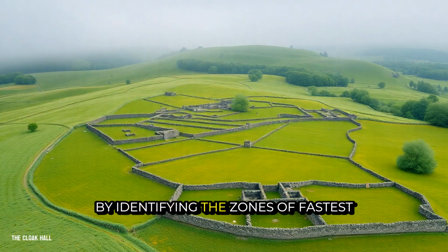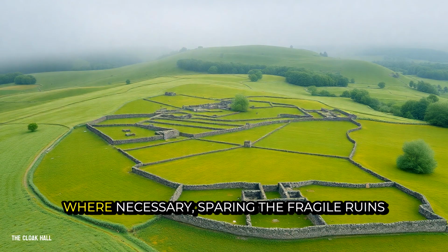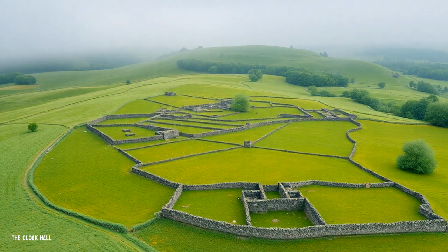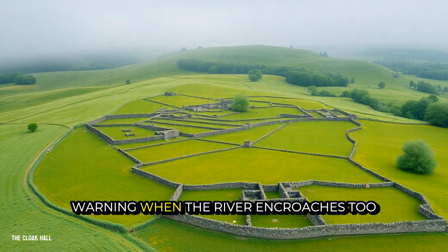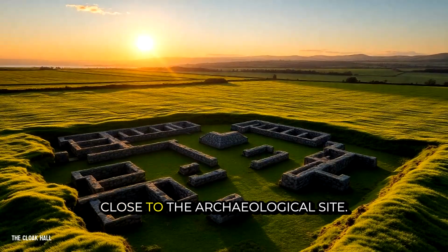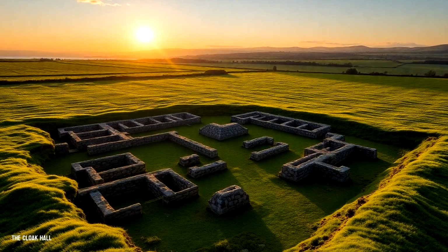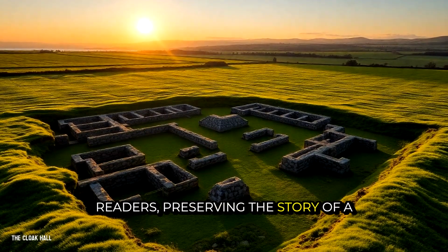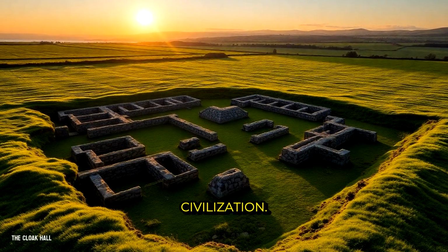By identifying the zones of fastest erosion, restoration crews can dig only where necessary, sparing the fragile ruins from unnecessary disturbance. The same remote sensing tools that map ancient street patterns also monitor the shifting course of the Indus, warning when the river encroaches too close to the archaeological site. Mohenjo-Daro is not a static relic. It is a living document, and the satellites are its most careful readers, preserving the story of a city that once stood at the heart of a vast and sophisticated civilization.